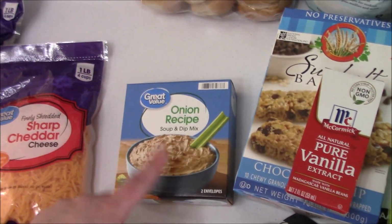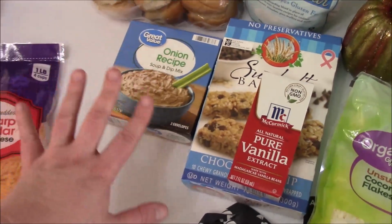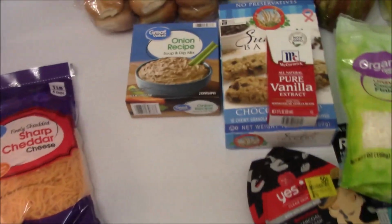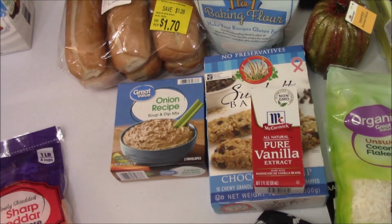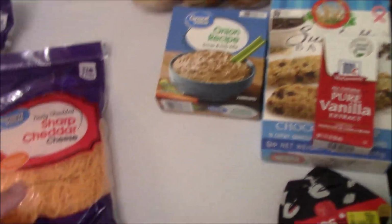But most of those are just wheat, or I'm sorry, just dairy. They don't have the wheat. So just a tip for you to know if you're trying to be gluten-free. And especially because you don't have to add the milk to those Progresso soups like you do the Campbell's. You don't have to add the milk to it when you're making anything.